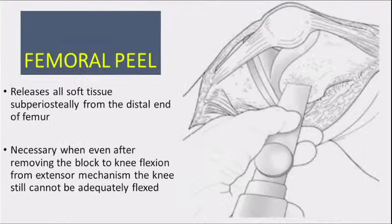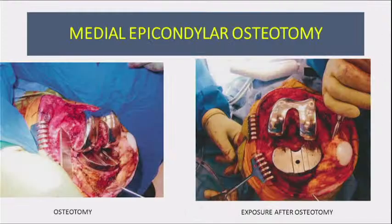And this is the femoral peel. I said you should not hesitate to skeletonize the distal femur in a very stiff knee. Medial epicondylar osteotomy has been described as a way to increase the exposure.